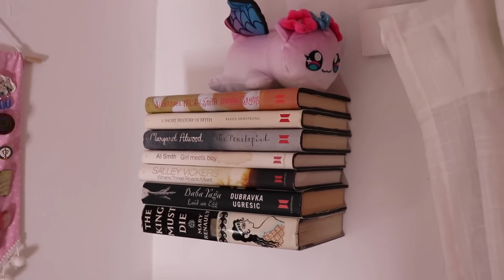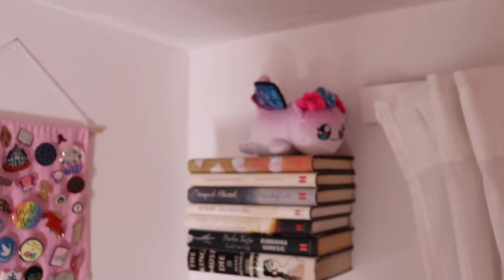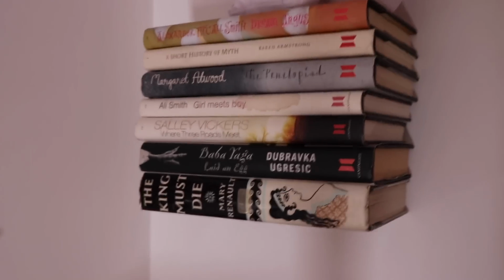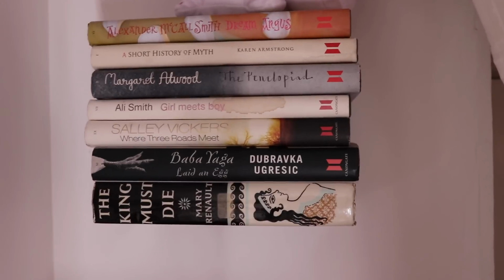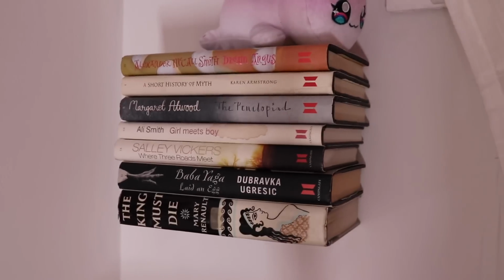Oh my goodness, how could I forget? There's one more bookcase that I have. This is my floating bookshelf, which is located above my clothing rack, right up next to the ceiling, and it's one of those which allows you to make it look like the books are literally floating because it slots into the book itself. I effectively just have my Canongate myth retellings on here, as well as my copy of The King Must Die by Mary Renault. That's pretty much it, and then a plushy cat. Cute. So yeah, bonus bookcase.